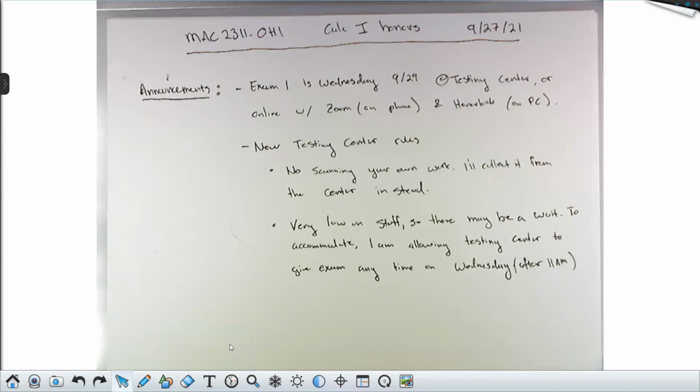Are they all worth the same amount of points? No, so the true false questions are worth 4 points. The multiple choice questions are worth 6 points, and the free response questions are worth 10 points each. Gotcha. I have a question.